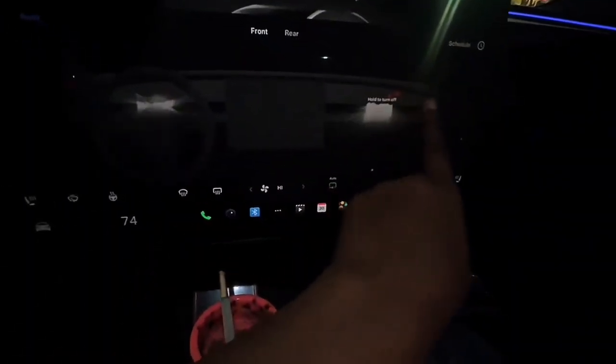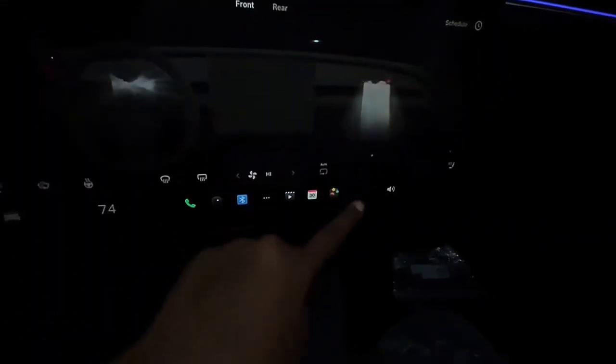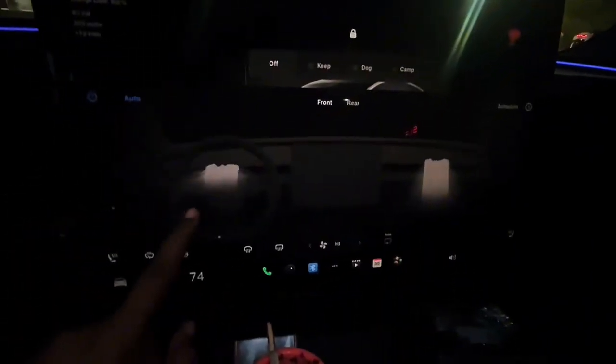You can also heat up the steering wheel. You can also heat up the windshield. We also have heated seats, so you can heat your seats. And we also have cooling seats, which a lot of cars don't have. So that is new to me. I never had cooling seats. Basically, if you guys don't know what that is, it ventilates cold air.